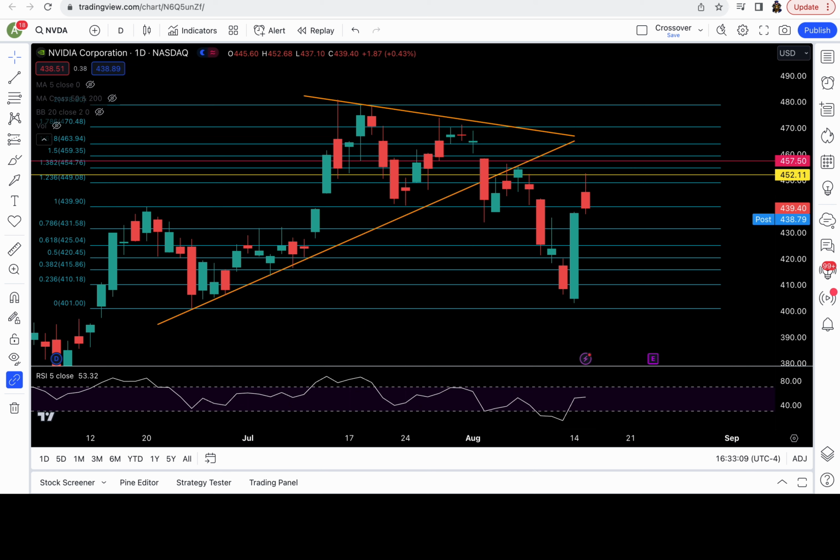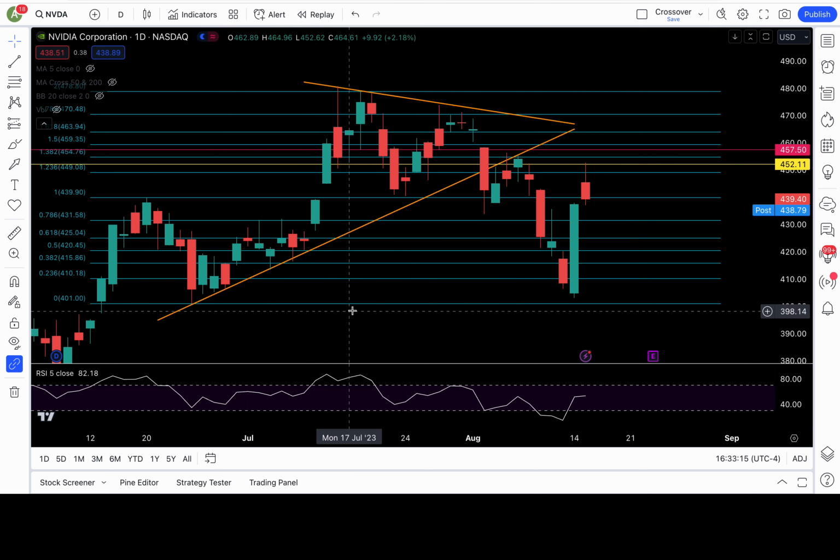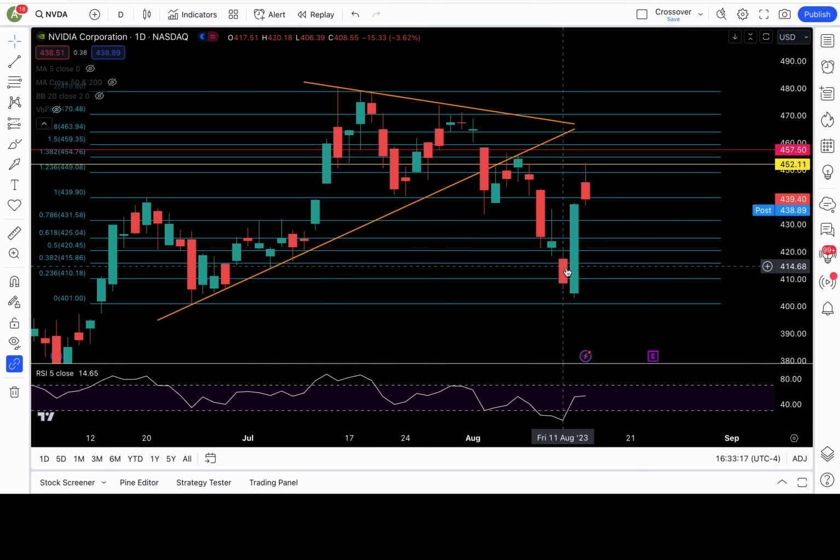NVDA, holy moly, what did Uncle tell you in the last video? Did anybody listen to Uncle Charters on the weekend video? And I definitely wrote this in the Discord exclusive content for tier 2 and tier 3 members. But look at this. I had that 410 level. That's a fib level. Life-changing trade here. Life-changing money-making slot machine. That's the NVDA.